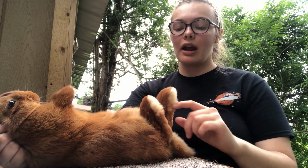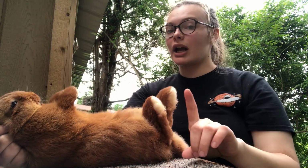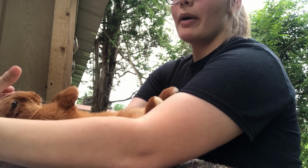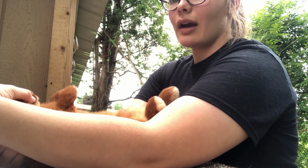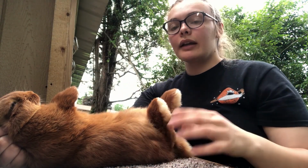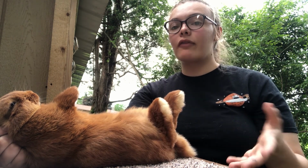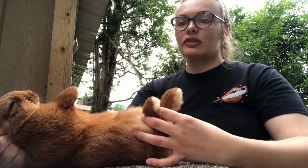You can check their tail, their feet, their teeth. Now, if you are checking their teeth, you want to bring your hand up above the head. That way, if the rabbit lashes forward, they can't bite your hand. And while you have them flipped, something that's always great to check for, especially if you have them in a wire cage, would be sore hocks. Now, when you're checking for sore hocks, you're going to be checking the pads of the feet right here. These are also called the hocks.